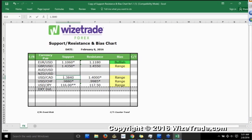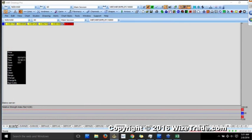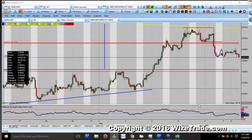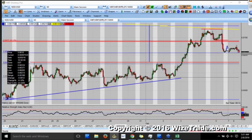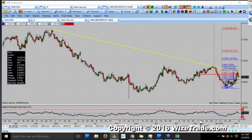All right, let's take a real quick look at the Kiwi. So here's the Kiwi dollar. We had a really big turn in the Kiwi from key resistance last week. Here's your daily candle, all right?